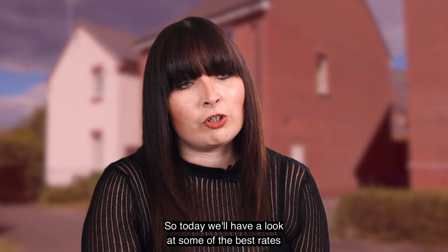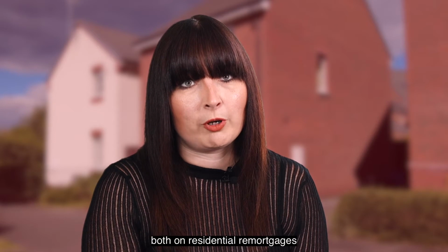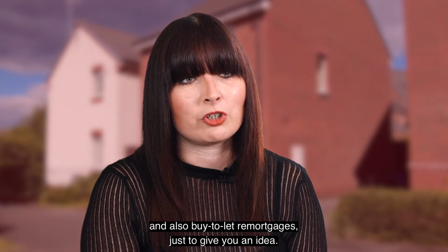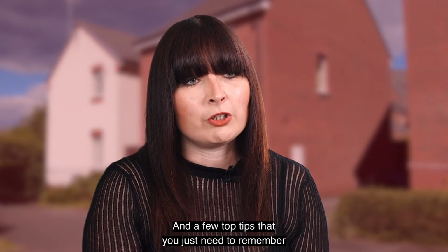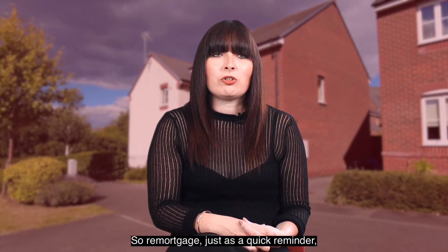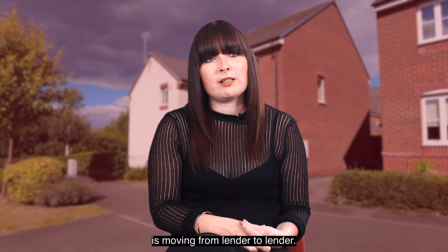So today we'll have a look at some of the best rates that are available for you, both on residential remortgages and also buy-to-let remortgages, just to give you an idea, and a few top tips that you just need to remember with a remortgage. So remortgage, just as a quick reminder, is moving from lender to lender.